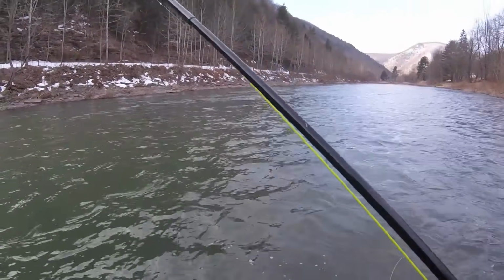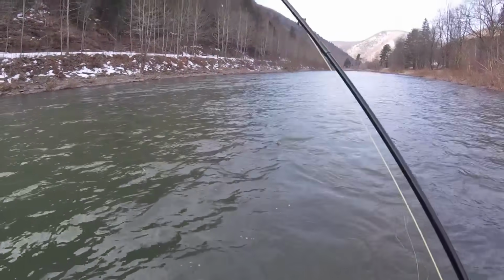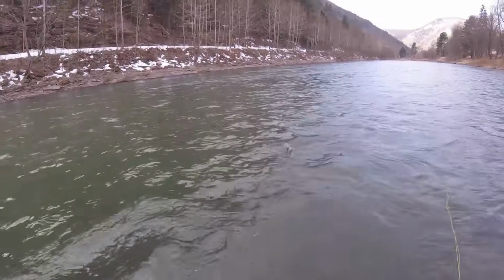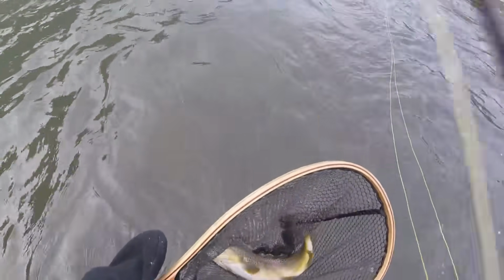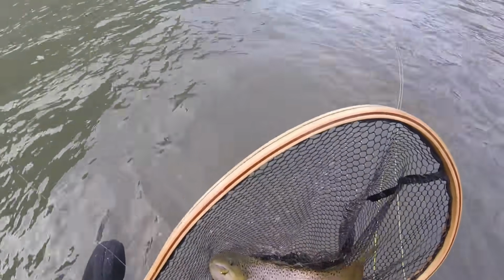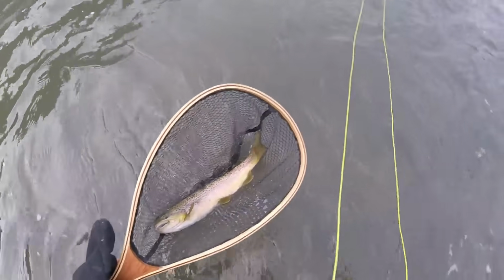So nice fish, gorgeous fish. Golden Stone yet? Although he's a little tangled up here. And my net's frozen. Come on, buddy. Okay, let's go. Oh, nice. Look at that. Good 14, 15 inches again. There's that Golden Stone sticking out of his mouth, okay? Gorgeous, gorgeous, gorgeous. There he is. Put him in the water there. Get a good look at him.